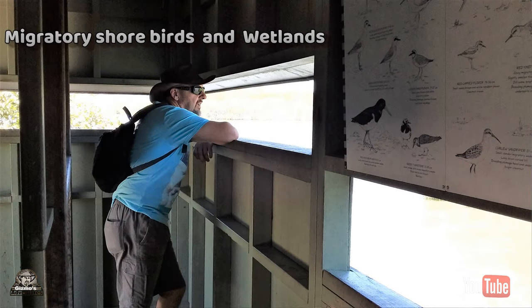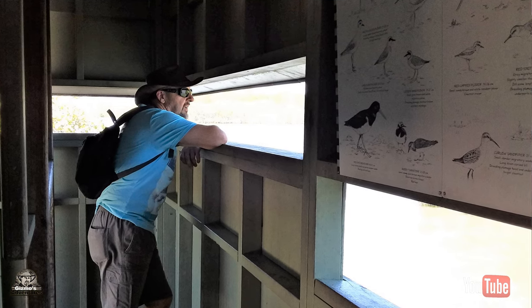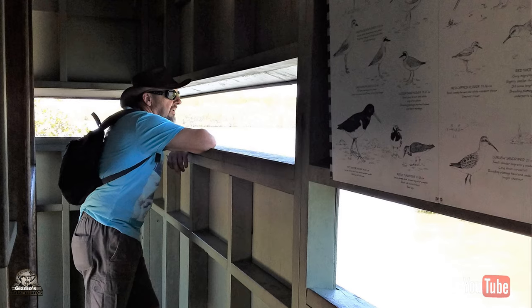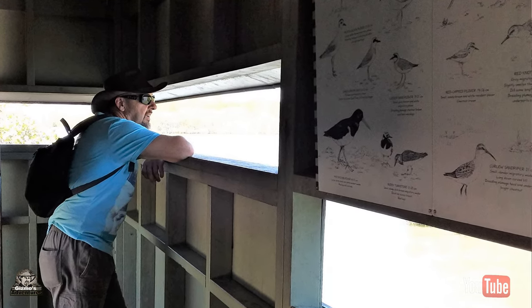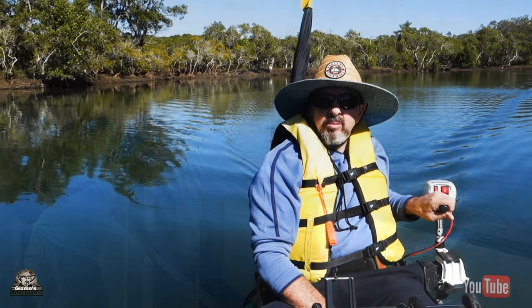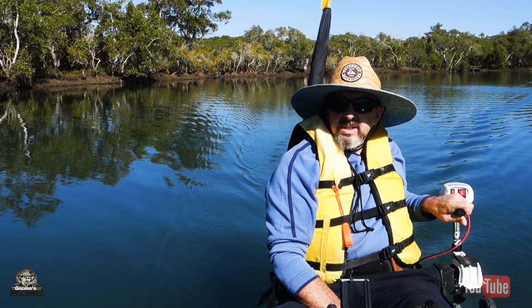And the migratory shorebirds that come here, they come from all over the world, from Europe, Asia, Siberia. They have to travel hundreds of kilometres just to get here. You might wonder how they actually do that. They can actually shut half of their brain down while they're flying and sleep. That's how they do it.